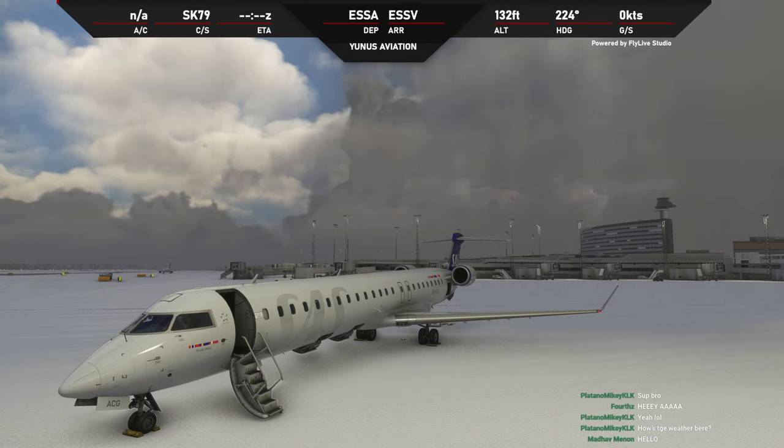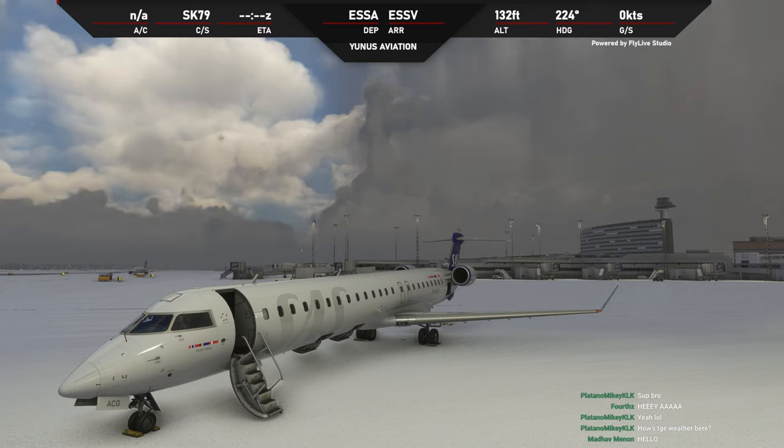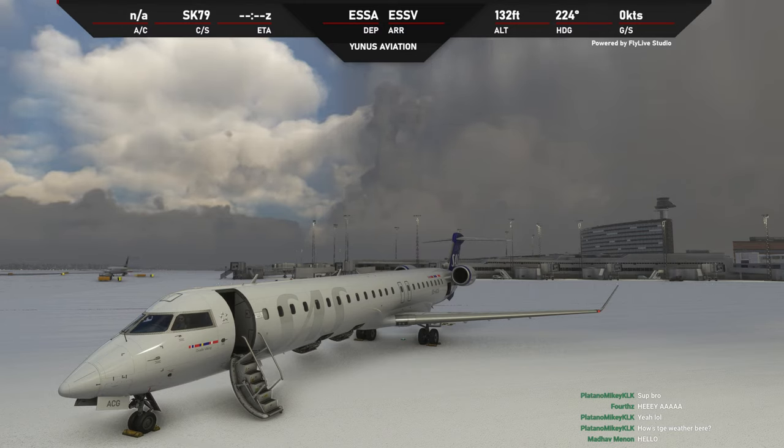Weather will be crazy. We were expecting at the time we arrive gusts up to 100 km per hour, around 50 knots. Right now in Stockholm we have gusting up to 35 knots and light snow, minus 1 degree. And in Visby we have currently gusting up to 42 knots and 1 degree.